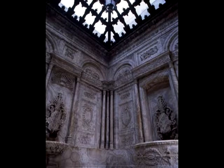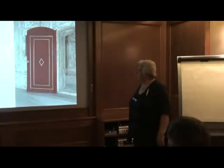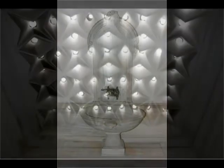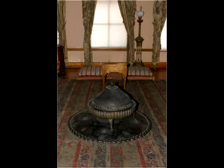Here is another view of the bath. The bath doors are also covered with felt. Even in the public baths, the walls and doors are all covered with felt to keep the warmth, the heat inside. We also have other baths with very traditional images. So when we go inside the harem, we also find some rooms that are very traditional.